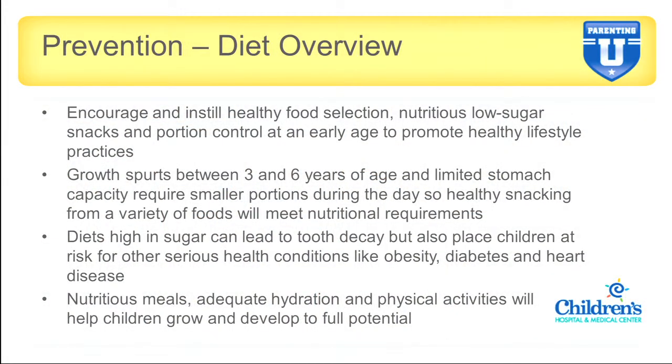The growth spurts that occur between ages 3 and 6 years of age and the limited stomach capacity require smaller portions during the day, so healthy snacking from a variety of foods will meet the nutritional requirements. A diet high in sugars can lead to tooth decay, but also places children at risk for other serious health conditions like obesity, diabetes, and heart disease. And so nutritious meals, adequate hydration, and physical activity will help the children grow and develop to their full potential.